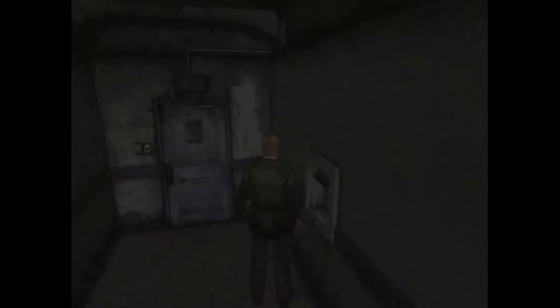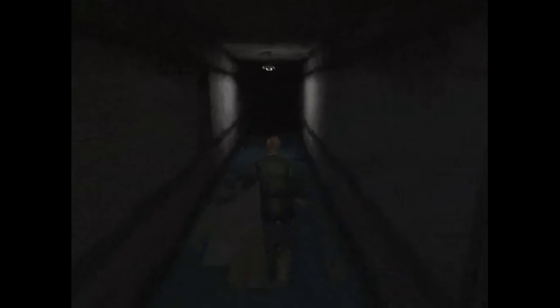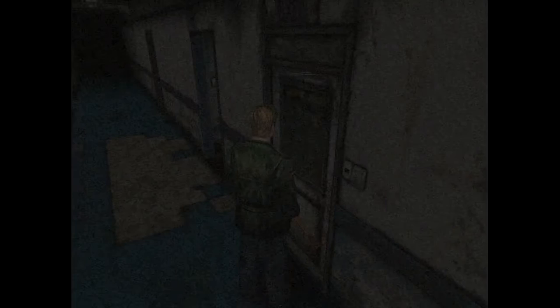So I played a little bit before I started filming. I tried opening up the map, and see, it's too dark to read the map, so I need a flashlight or something. That'd be my guess. So I have to look for the flashlight, and I'm pretty sure it's somewhere around the second floor. I mean, that's just my guess. I don't actually know. I hear something. Go through this door, though. Oh, looks like that's the same door I came out of.